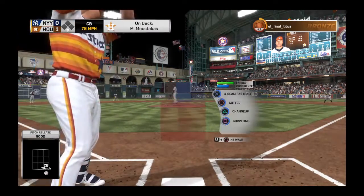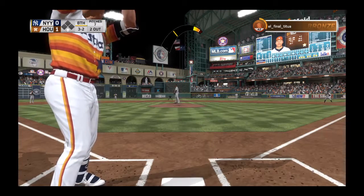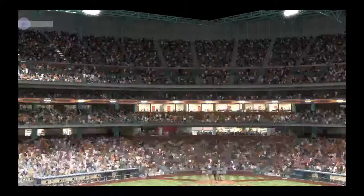Never tempted to swing at that ball down low. It's ball 3. And obviously this guy's a double threat up there. He can run and he can go yard too. Threw it right past him. A swing and a miss at the gas.